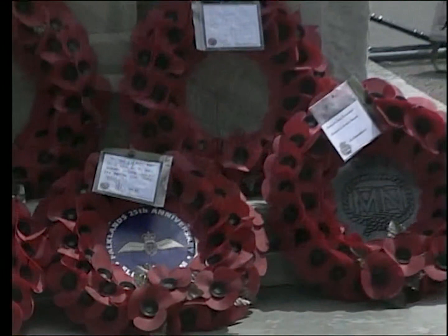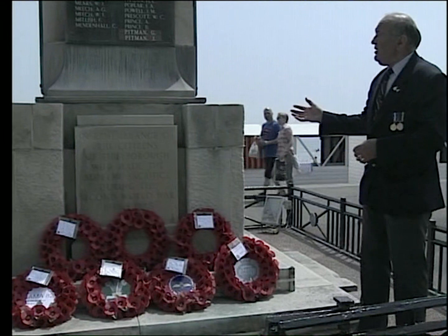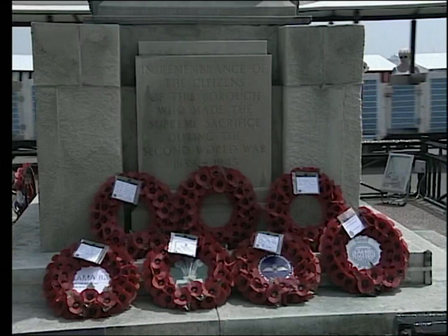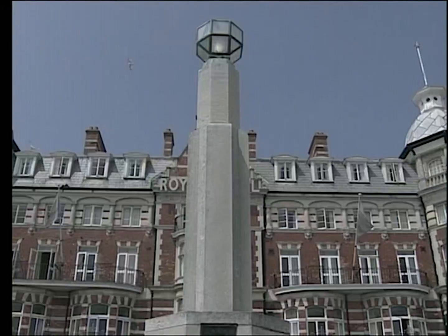After the pomp and ceremony of the emotive parade, it's as well to pause and remember Weymouth's memorial, known as the British Memorial, which commemorates those who gave their lives in both of the great wars of the 20th century and those who in fact have given their lives for the country since.